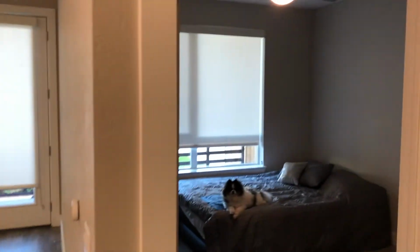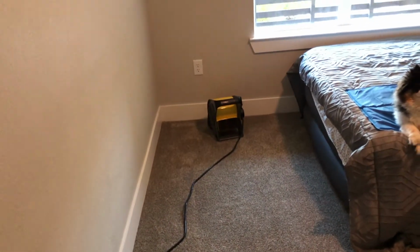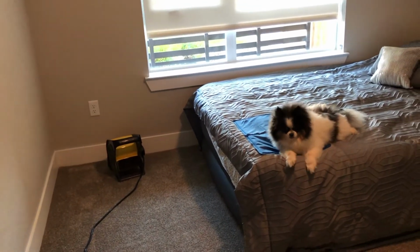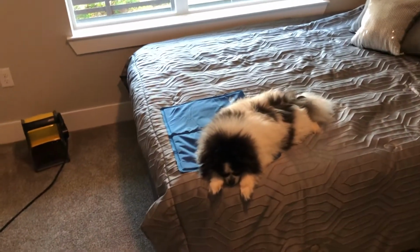Moving on. This is the bedroom. That's my air mattress. It's Titan. That's Titan's Beyonce fan. So when it gets hot, it keeps him cool, and it doubles as like a white noise machine. So little noises don't wake him up in the night. Okay, so moving on.